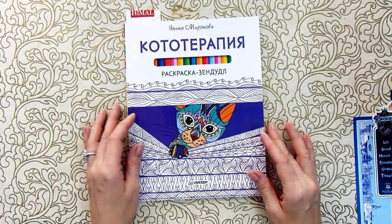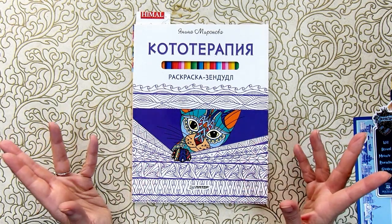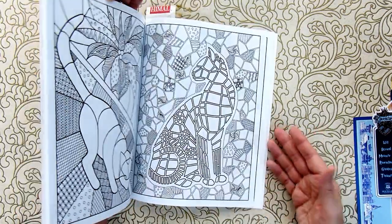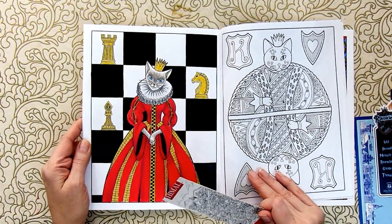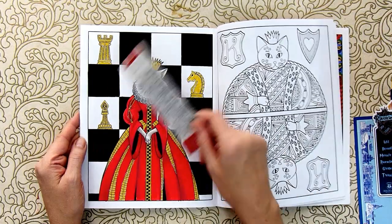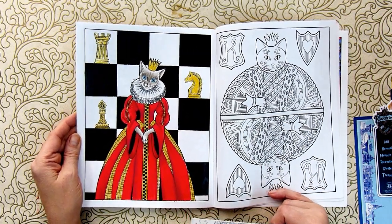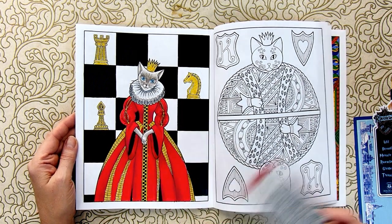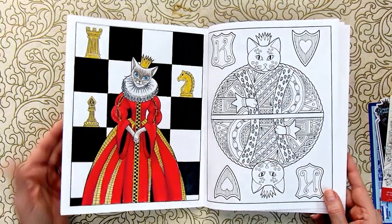One of my oldest coloring books, Cat Therapy, but sometimes I feel like coloring something in this type of book, and this one was for the prompt chess. There were some doodles here, but I covered everything with acrylic markers, and I like it this way. Queen chess, kitty, simple but quite pretty, I think.